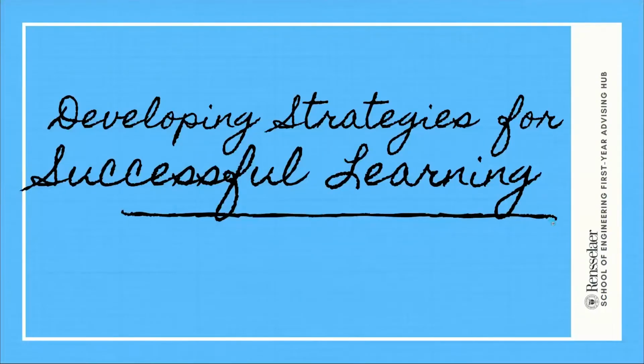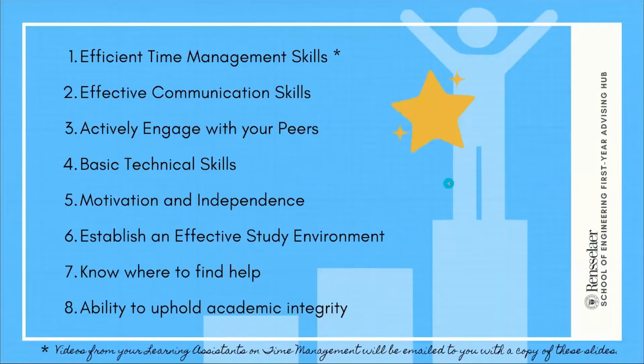Developing strategies for successful learning. A lot of the stuff you've probably already heard, but it's nice to have a refresher. Efficient time management is key to a lot of success. I was watching a TikTok today of a student engineer who said engineering takes a lot of time, but if you do a little bit every day, you can really get somewhere. Instead of feeling overwhelmed with so much to do for IEA and calculus and physics, if we can do something small every single day for each class, it may not feel as overwhelming. So you kind of chunk it.